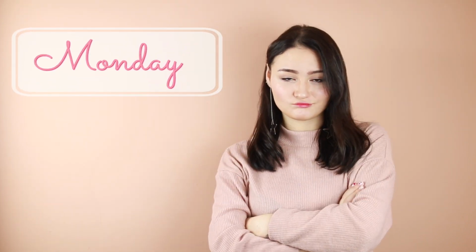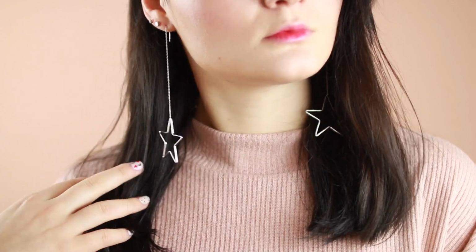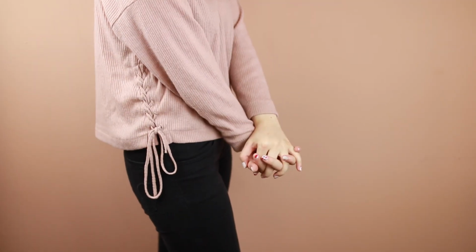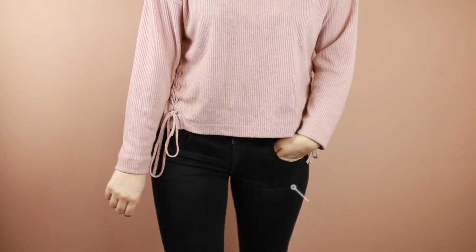So I'm not a huge fan of Mondays, but I am definitely in love with this outfit. It is absolutely me. First off, starting with the accessories, I'm wearing a pair of star earrings from Jaelle, which I got at a Korean store. Super cute and dangly. And this top is from one of my favorite stores. It's called Hyphen World Gallery in Japan, and it has the high neckline and the super cute blush color that's popular right now, as well as these cute little tie sides, which complete this shirt.